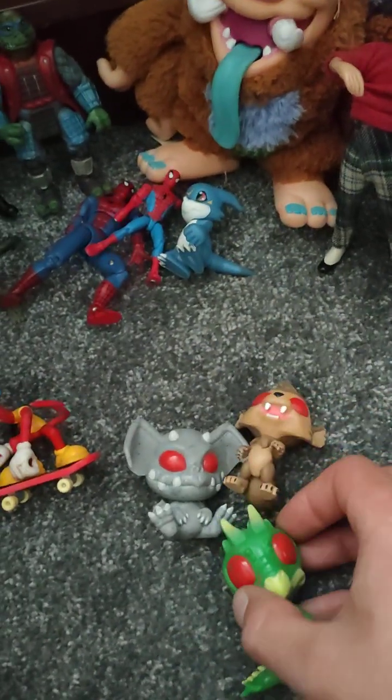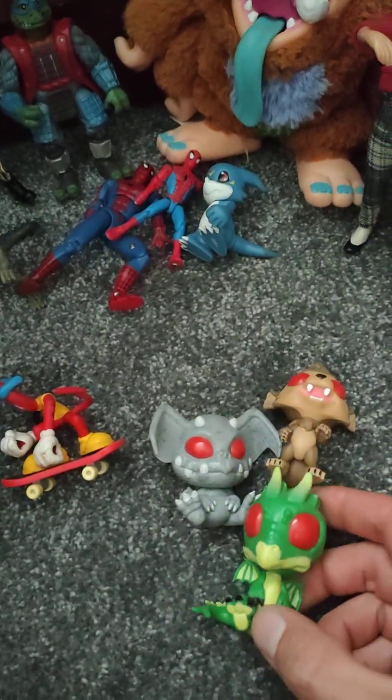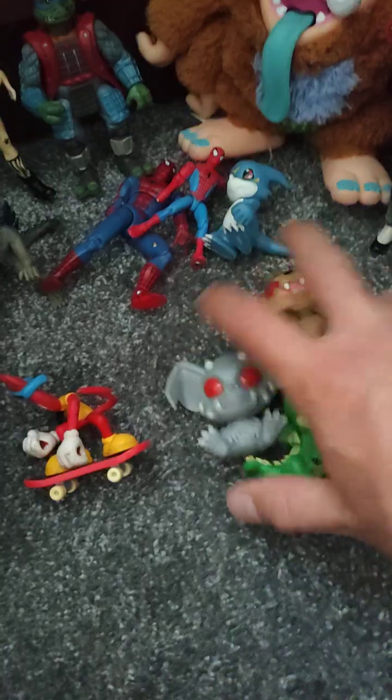Oh, this is what I bought from the other kid who had the £1.95 Pokemon cards. I bought these 3 for £1. So I gave him £3. So I guess they're £1.05 really.